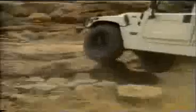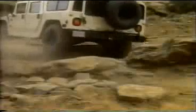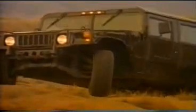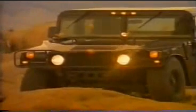It can scale an 18-inch wall, claw its way up a 60% grade, wade through 2 feet of water, muck, or mud, and plow through 3-foot snowdrifts. Impossible? For another vehicle, but not for Hummer. In addition to its 4-wheel independent suspension, Hummer has 37-inch tires and a full 16 inches of ground clearance, twice as much as any other 4x4.